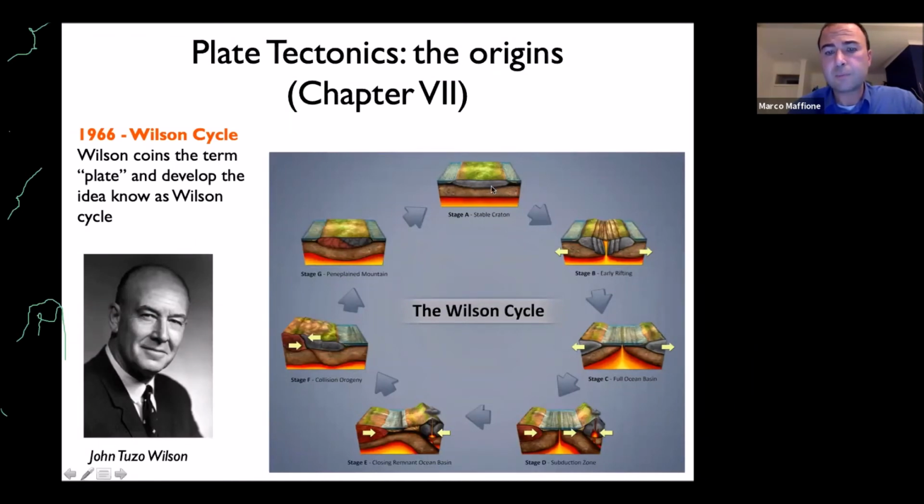If you start from the top, there is what we call a stable craton. A craton is a stable area where there is not much tectonic process going on. Think about, I don't know, the center of the African continent, for example. That's the craton.